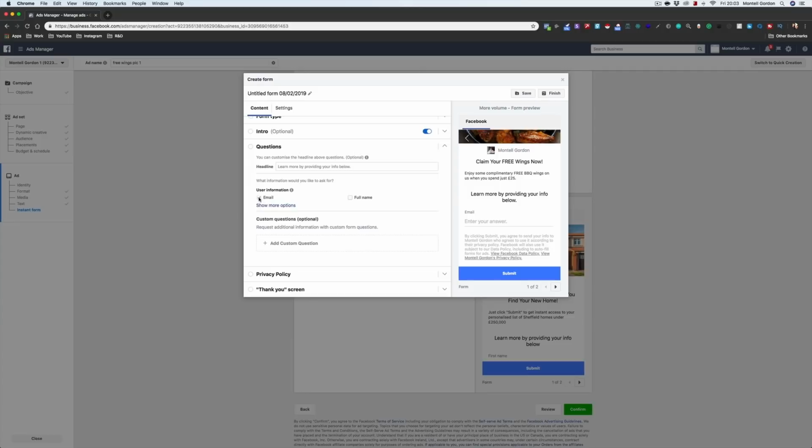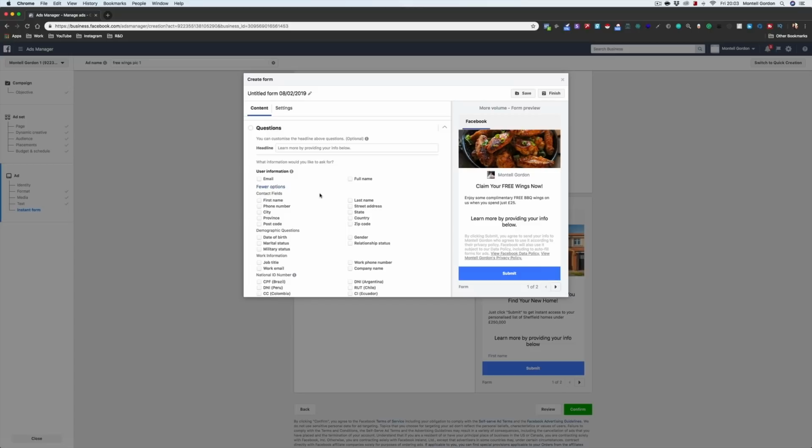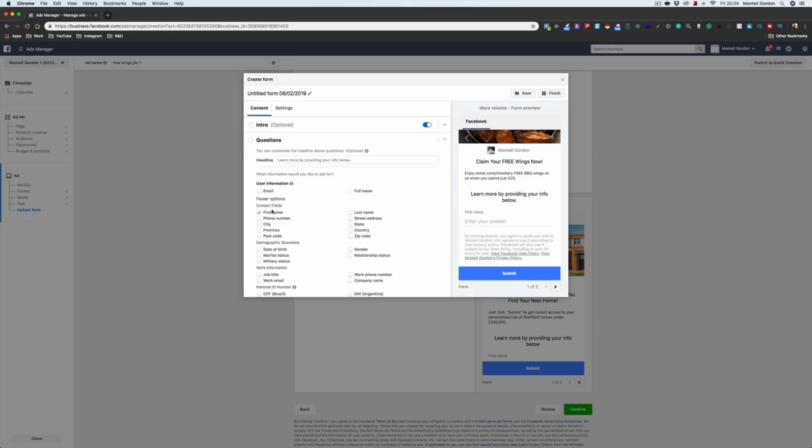Now we're going to move on to questions because this is all looking good so far. We're going to uncheck all of this and check what questions we want to be answered. So bear in mind, guys, that if you try and collect all this information, there's going to be a high barrier of entry. The more questions you ask, the less leads you're going to get because there's more effort on their part to fill in. Even though it's on Facebook, it auto fills in the information, there's still going to be a barrier of entry. So typically when we're collecting leads, we just take their first name, email address and their phone number or something like that.